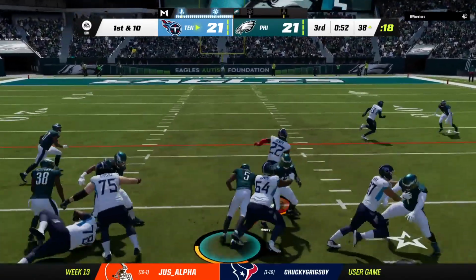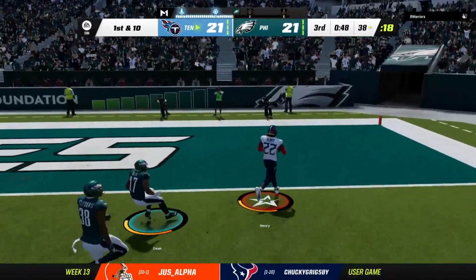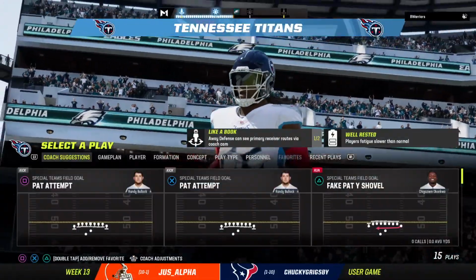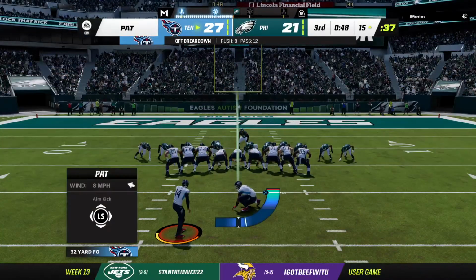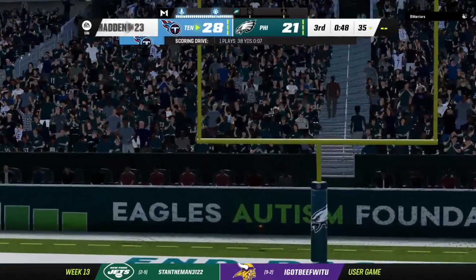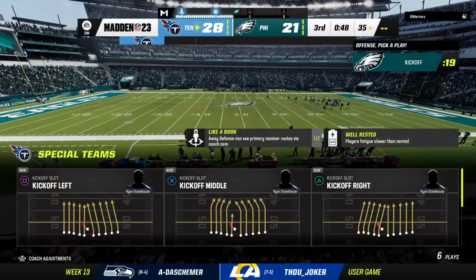They'll try and get the run game going. This is Henry. Room here to run. Touchdown, Titans. Derrick Henry with career touchdown number 75. And the Titans have scored again in this 3rd quarter, this time to move out in front. Bullet good on the extra point, and they will take a 7-point lead.